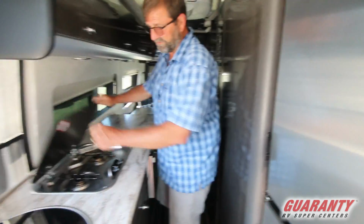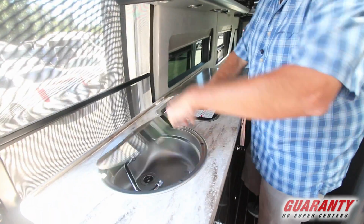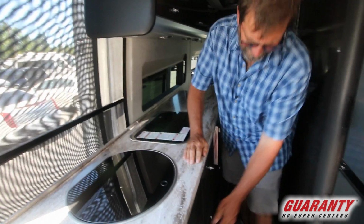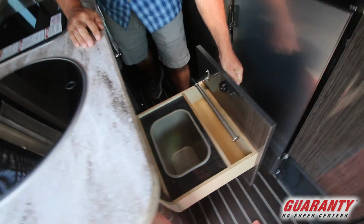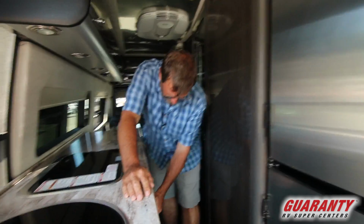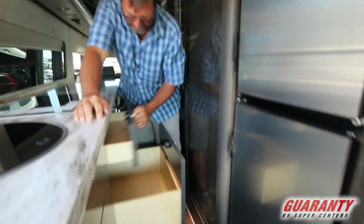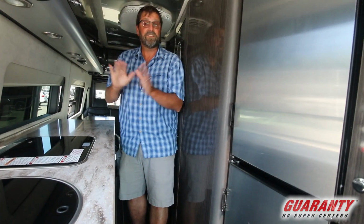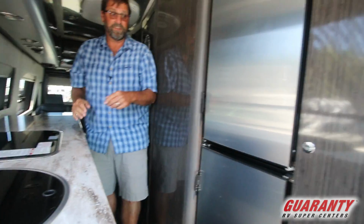We got a 2-burner stove here. We've got a nice deep sink right here so we can run our water there. And then it's got just massive cabinets. It's even got a garbage can here. Place for your paper towels. And you can see as you go through here that this is a very, very clean vehicle. We haven't touched it. This is the way we got it. We haven't even detailed this thing yet.